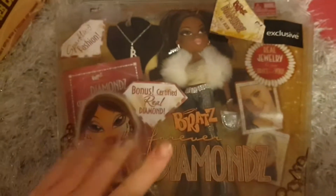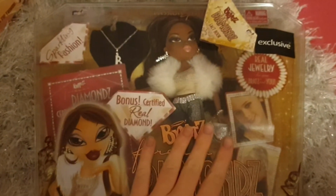I never thought in a million years I would have this doll, especially for the price I paid for her. So this is the Bratz Forever Diamonds Sasha in box.